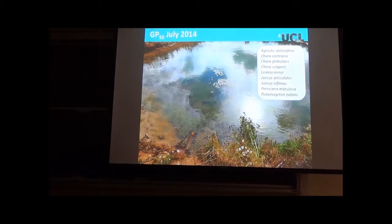So then by July time that year, it's starting to look quite nice now. The water's cleared well. We've got thick beds of stonewort right across the pond. First sign of the broadleaf pondweed, Potamogeton natans, now growing in the pond.